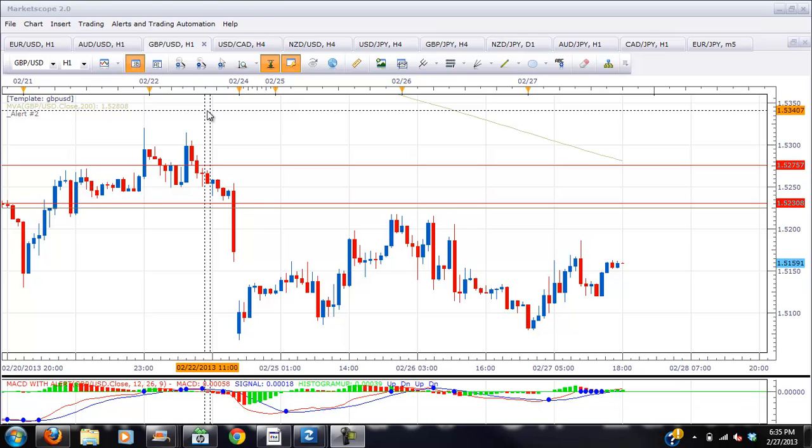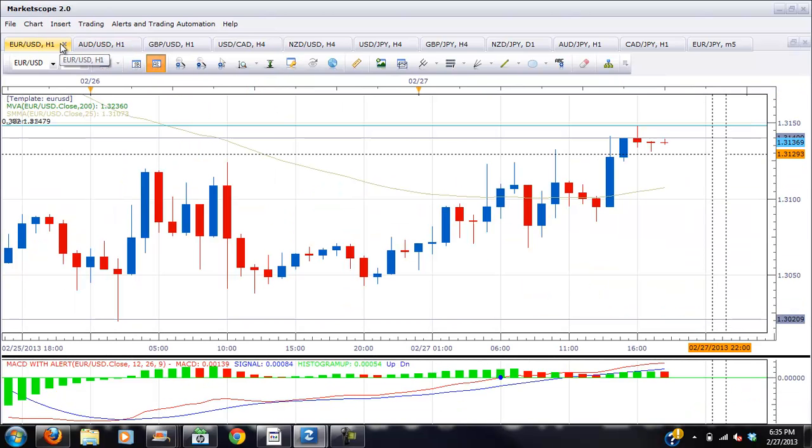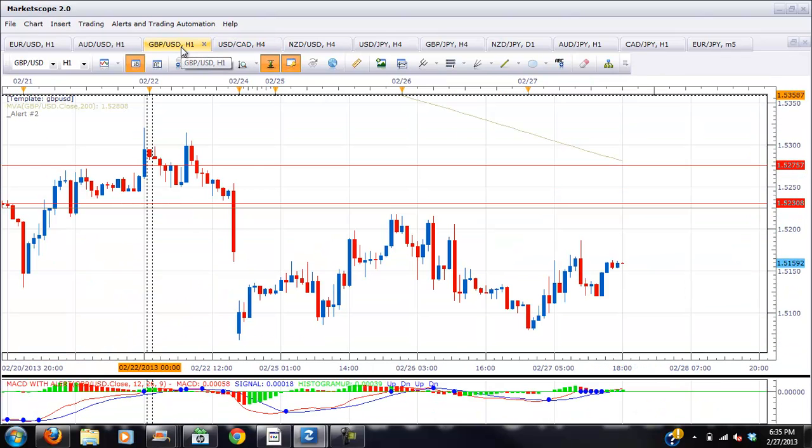As I said this morning, the key was to avoid the chop, and that is exactly what I've been doing for the last days. I think I only executed one trade so far this week, and that was in the Great Britain Pound USD.